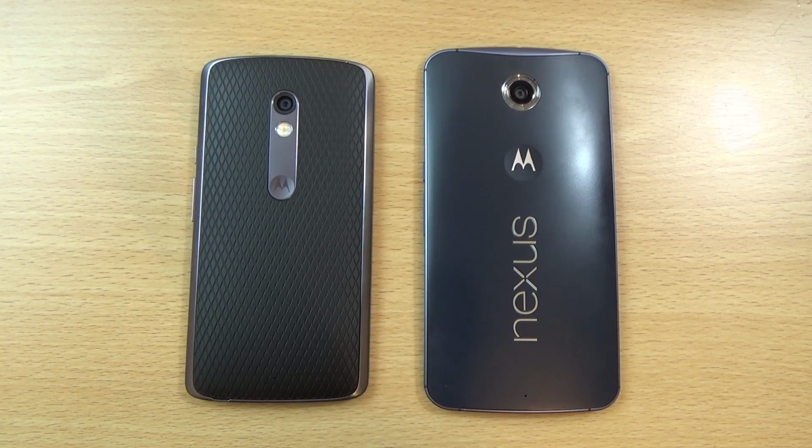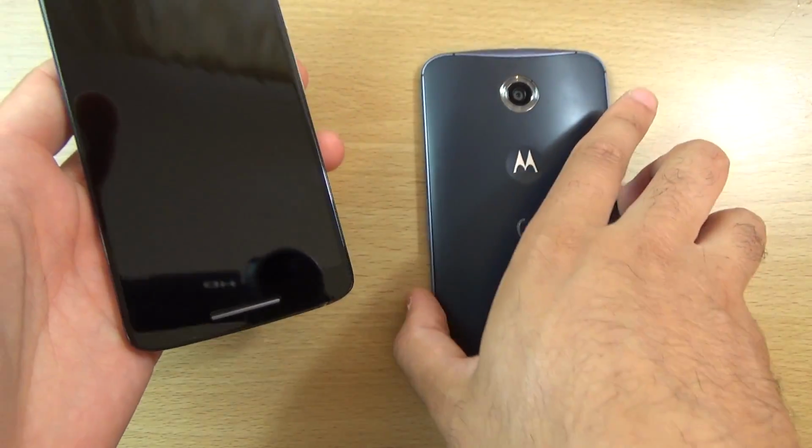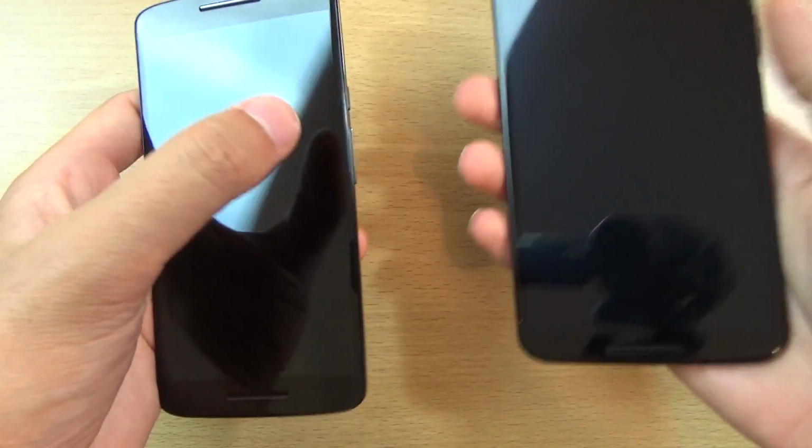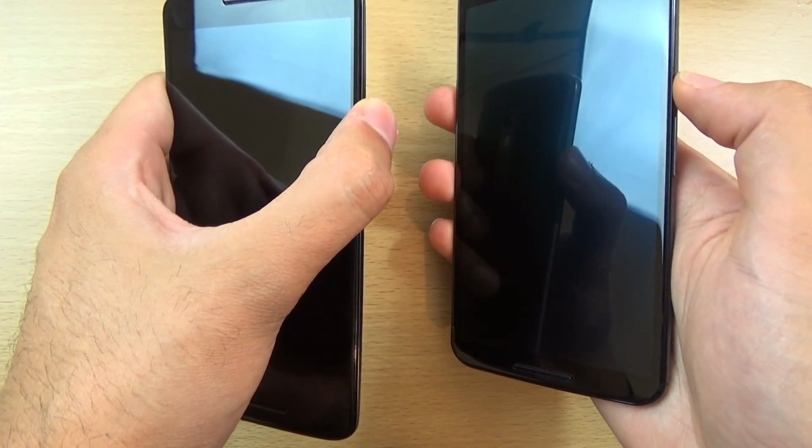Hey guys, so I want to do a quick little performance test here between the new Moto X Play 2015 and the Nexus 6, the flagship from 2014. So we're going to start them both up at the same time and check out the cameras as well as the speed and performance. So 3, 2, 1, let's go.